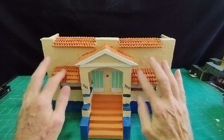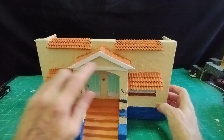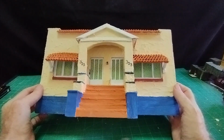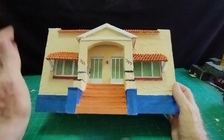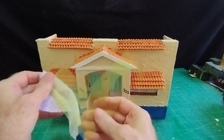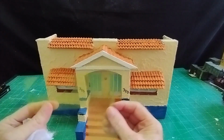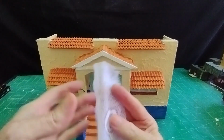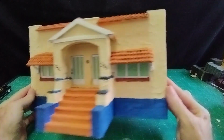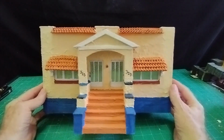So I did the Spanish tiles and the steps in the same manner, and a little bit of white paint over there. The doors and windows is just 2mm cardboard again. Looking at photographs to get the design of the doors and windows, that was fairly easy. And then for the glass, I used some of this, well, it's an A4 sheet of acetate. So that represents the glass. And then behind that, some net curtaining, which I think looks quite good. Okay, so there we are, all finished. Jane and Jess's house.